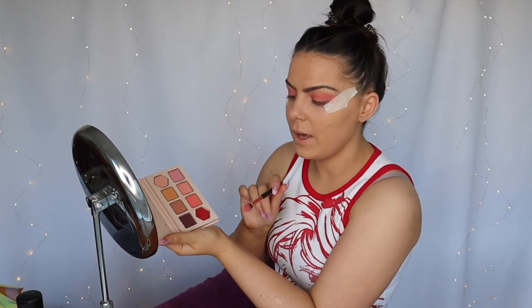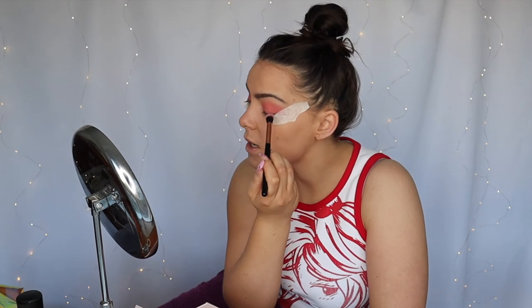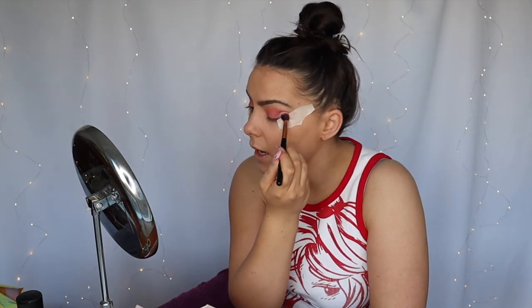Okay, next I'm going to go in with In The Mood, which is the purple shade down here. I'm not going to dab too much on because I've got a feeling this is going to be very prominent and very pigmented. So I'm just going to do a slight dab and we're going to be putting it in the outer corner. Okay, so I haven't put too much on because I feel like with dark purples you do have to be super careful. For me anyway, I feel like if I put too much on, I'm gonna look like I've been punched in the face.